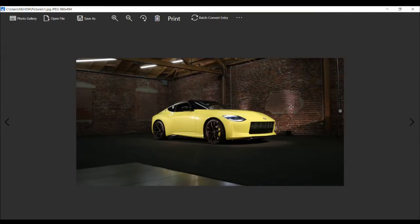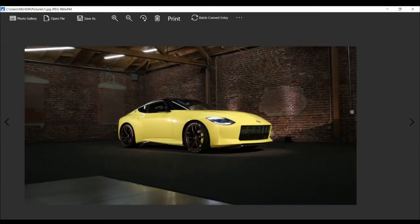7 Easter eggs found in the Nissan Z Proto. Now, the closer you look, the more heritage you'll find on the Nissan Z Proto, the preview of its 7th generation Z car.